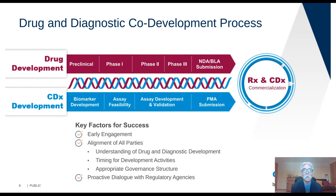Over the years and through my experience, there's a variety of factors that really are critical for success. First and foremost is early engagement. We see now, as compared to what happened historically, the discussion with pharma, with diagnostic partners, with service providers, very early in the process, so that you can select the right assays, the right platforms, and it really becomes an integral part of the drug development strategy.